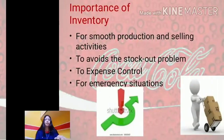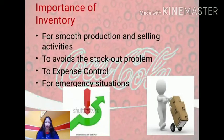And for the importance of inventory: for smooth production and selling activities, to avoid the stock-out problem, for expense control, and for emergency situations. Inventory is very important because it allows brands to fulfill orders on time and accurately with proper inventory management in place. Less time and resources are invested in managing inventory and can be allocated to other areas.